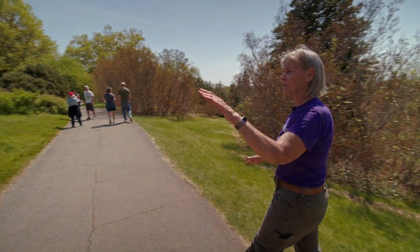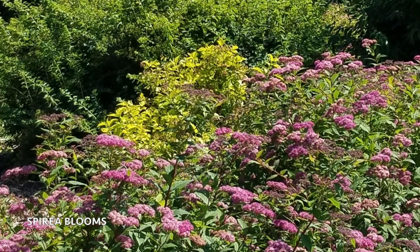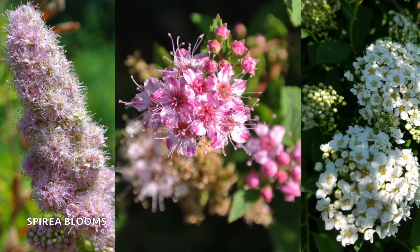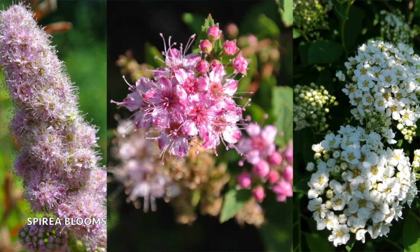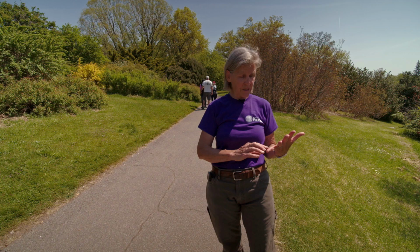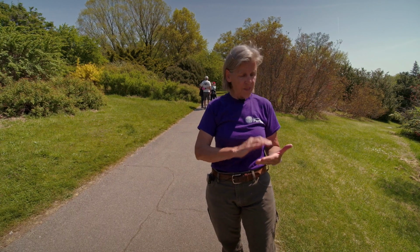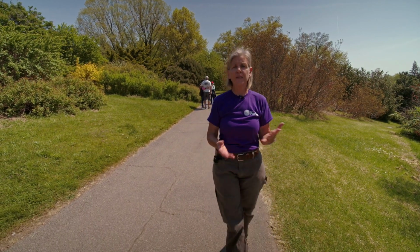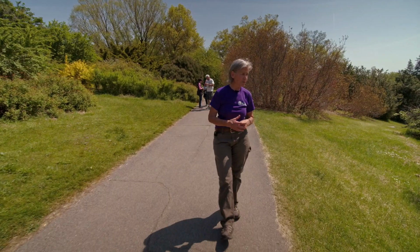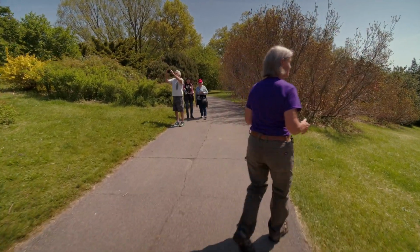More of the spirea. We have somewhere between 10 and 12 different varieties of spirea: golden-leafed, red flower, pink flower, white flower, arching, upright. The varieties are introduced because the flower form, the leaf, the shape of the plant, the season of bloom all vary, and if they can establish that it's unique, then the breeders can introduce it to the trade.